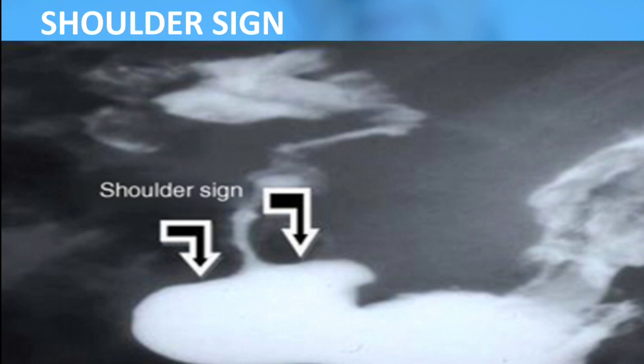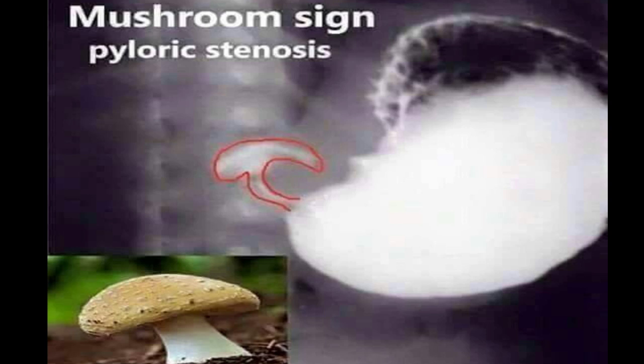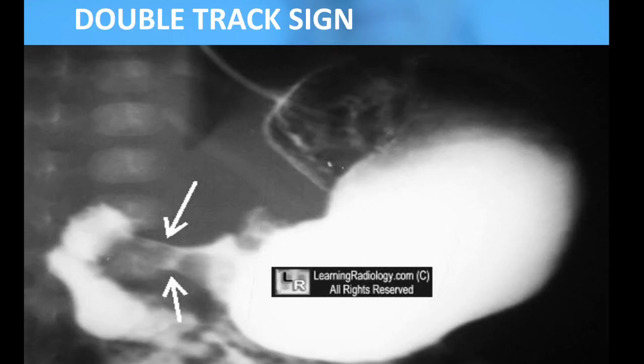Here you can see the shoulder sign, that is bulging of the hypertrophied pylorus muscle into the lumen of the antrum. Here you can see the filling defect in the antrum due to inward displacement of the muscle. Here you can see the mushroom sign, also called the umbrella sign. Here you can see the impression made by the hypertrophic pylorus on the duodenal cap.